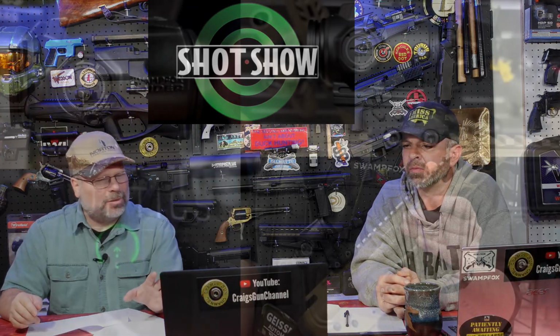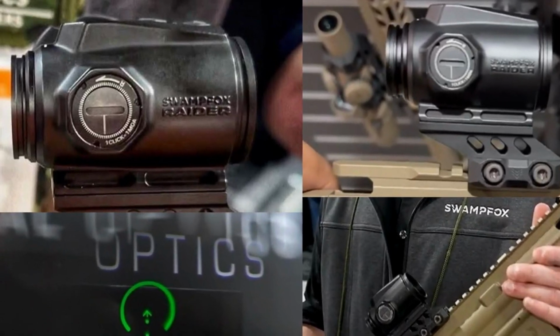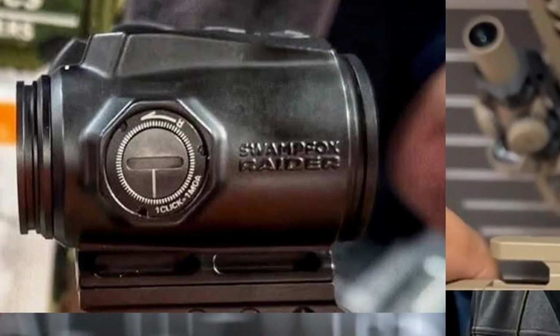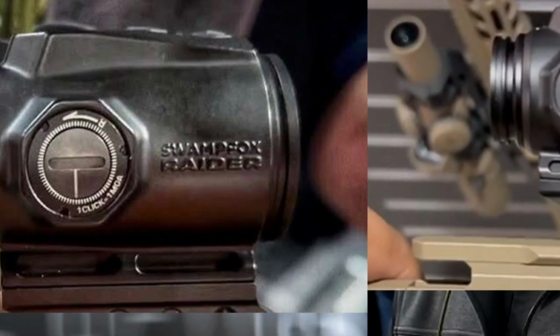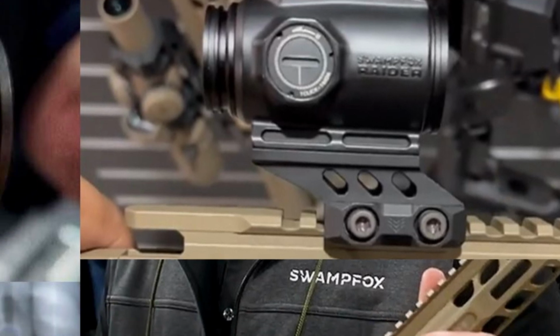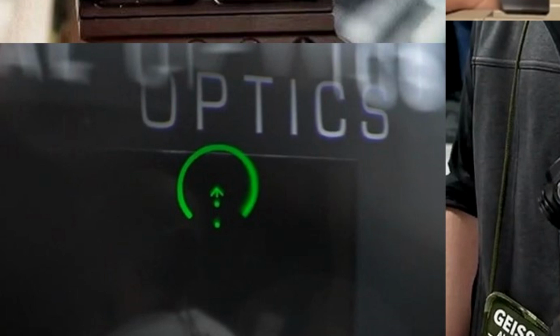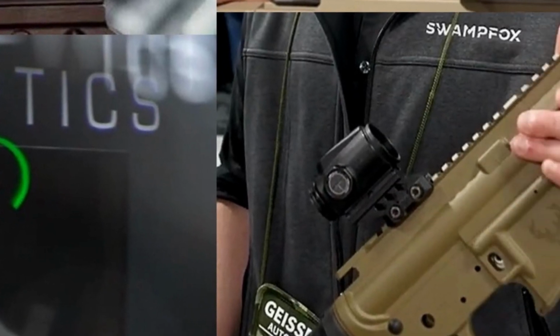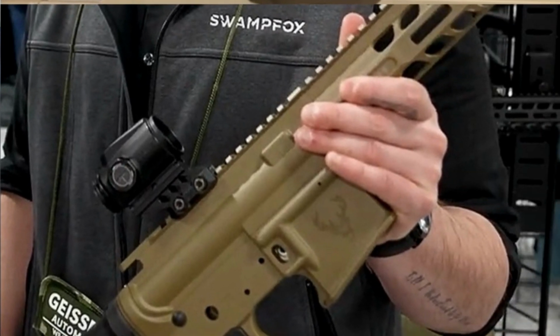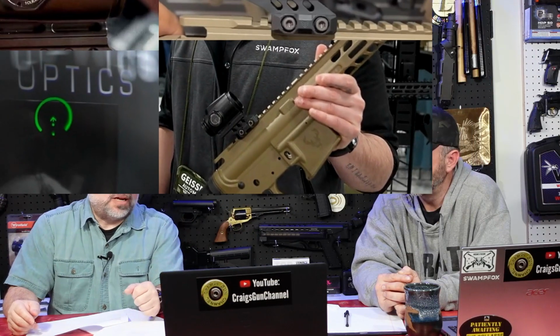And this is the only one I'm actually going to really cover. The other ones, they got some LPVOs and some other stuff coming out. But this is the one that's kind of exciting. So it's a prism optic, 1x power, so no magnification, it's just a prism optic. So it's like a red dot, except it's not a red dot. So even if the power goes off, you still see the reticle and stuff still there. It'd just be black instead of being illuminated. And I think it looks cool.